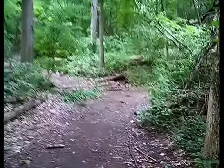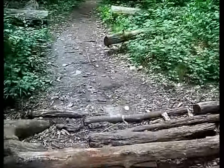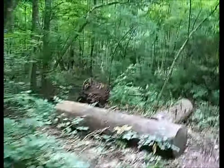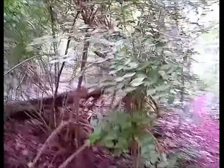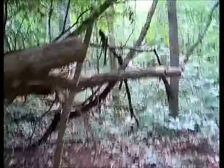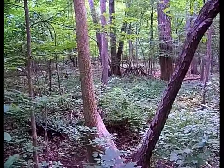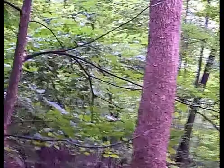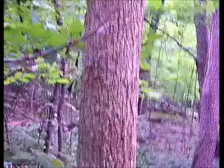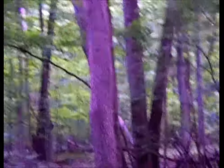And yet another little bridge. Oh, I see a little shelter back in here too. Where is it? Back in there. Let's see if we can. Okay. Cool. Pretty cool. Let's see if we can get back in there. I don't know if I trust this log or my balance. But, see if I can get out here a ways.